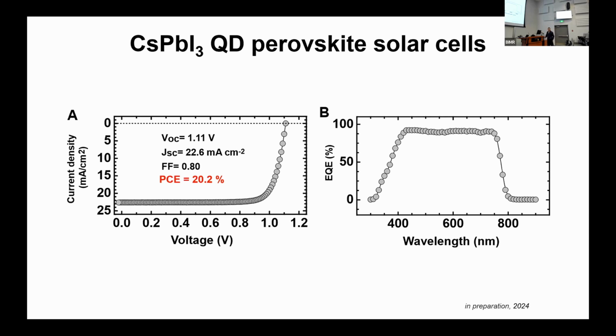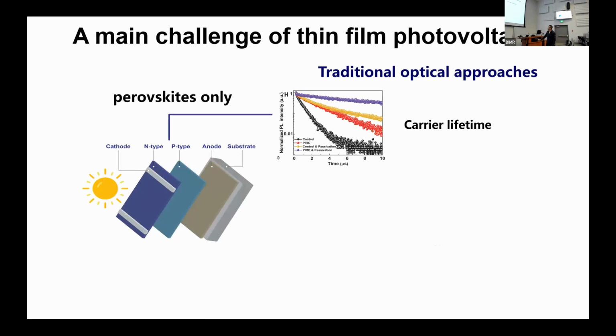But the main challenge in the field for the solar cell is, we have this device with a p-type, n-type solar cell heterojunction structure, and we have the substrate, the anode, the cathode, and the sun illumination. So when people want to understand the carrier lifetime, they do the optical measurement, which is time-resolved photoluminescence. They cannot do it on the stack of layers. They only take the perovskite material out and measure the carrier lifetime. It's not an in situ measurement, but this is the standard procedure in the perovskite material and solar cell field. They always use this optical approach to measure the carrier lifetime. The longer lifetime they claim, the higher the solar cell efficiency, but it's not true.